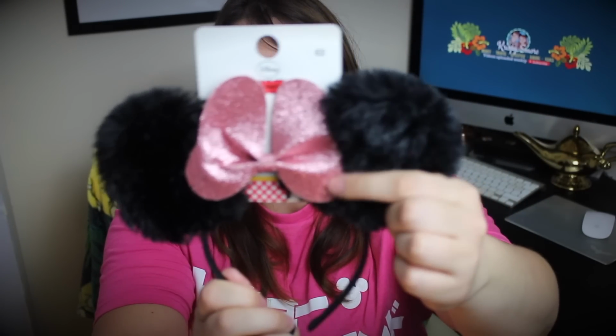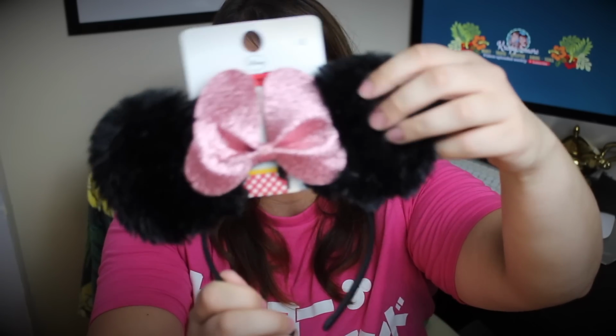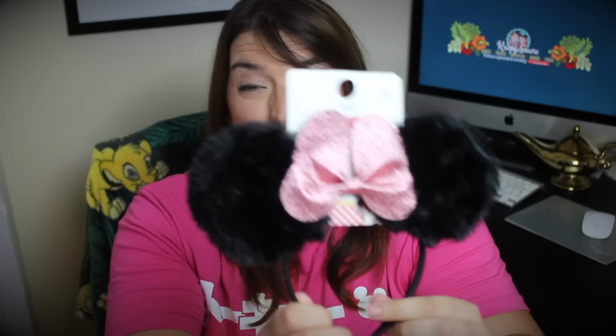I want to say the quality of them are actually not too bad. So for the first one, I've got a set of Minnie ears here that have a lovely glittery pink bow, and they've got really furry ears, and that was £2, which if they sit on my head. These were all in the children's sections, but they can easily fit an adult's head.